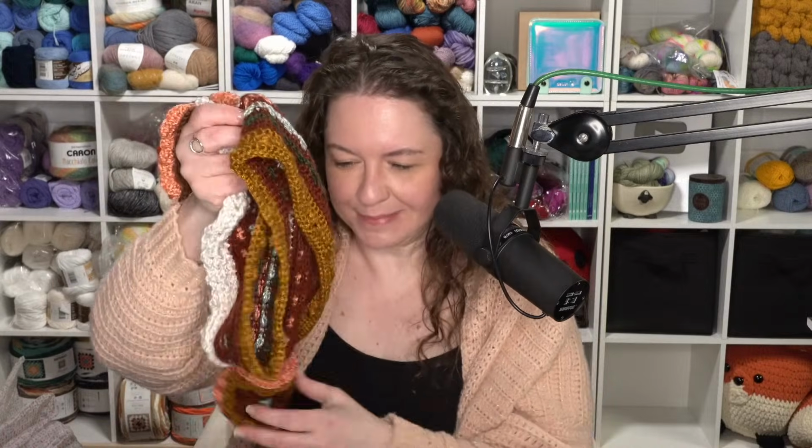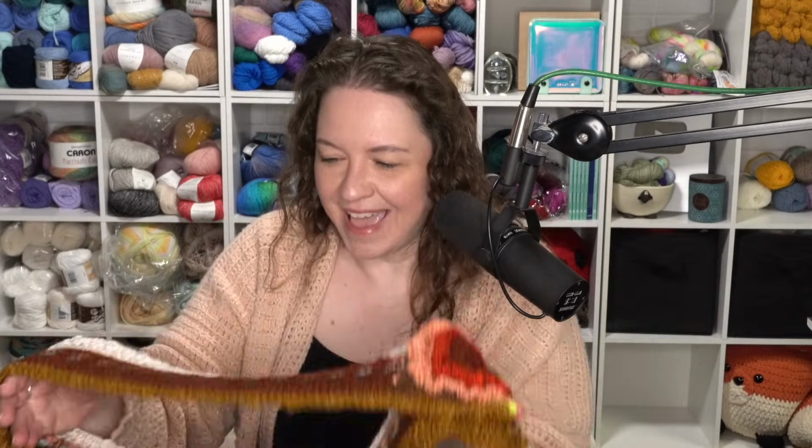Again, I've seen the finished blanket, but I tried not to study it because I wanted each month to be a surprise. I'm one of those people who really loves a good surprise. So, yeah, like everybody else, I'm going to wait till next month and then we will finish it up together.